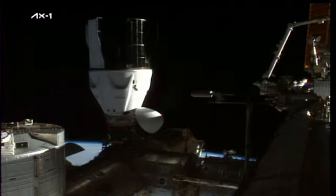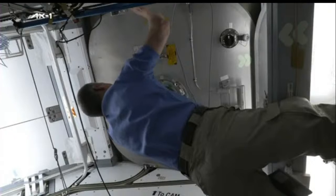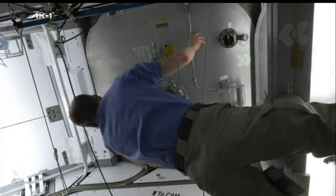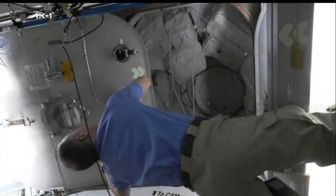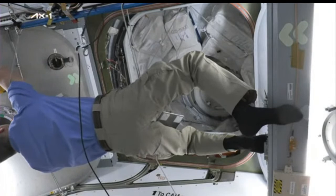Station Commander Tom Marshburn is going to be primed for this. And first thing is he's right now in Node 2 in the Harmony module, and here's a live view. First, he's working to open up what's known as the PMA hatch, so the hatch into the pressurized mating adapter. This is closed during the docking operations. And with that, Tom Marshburn has that PMA hatch open.